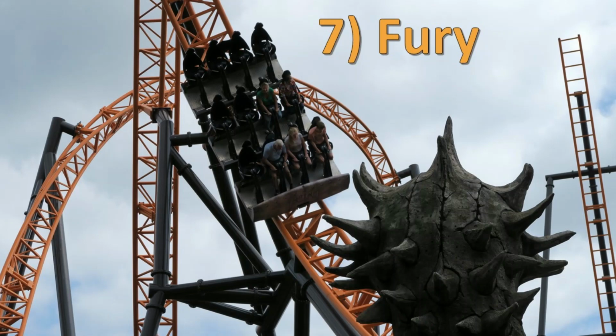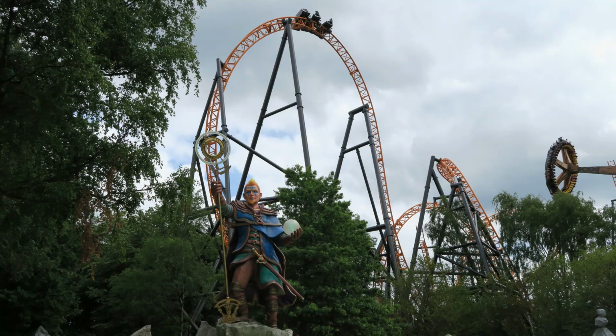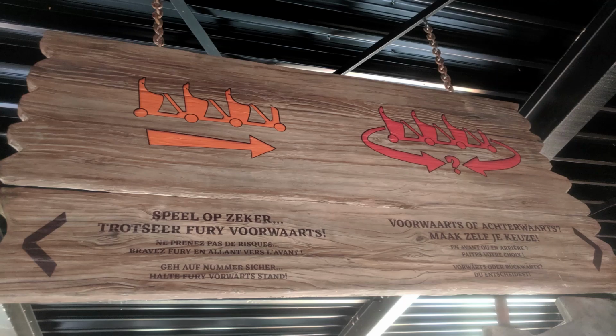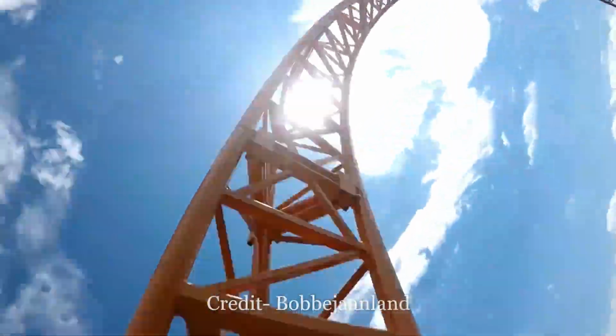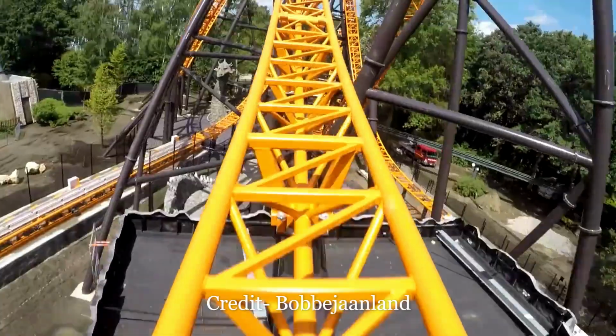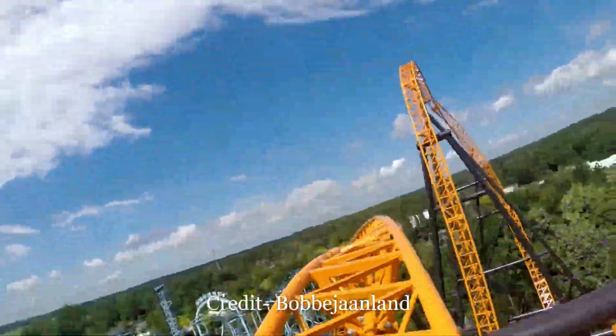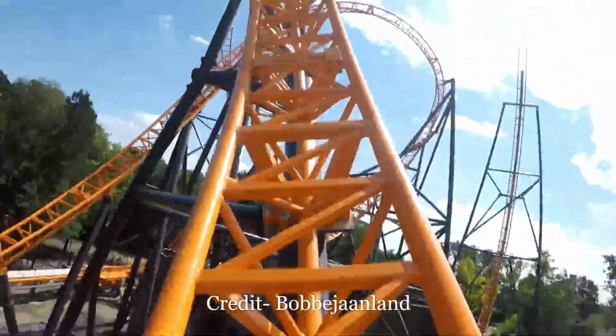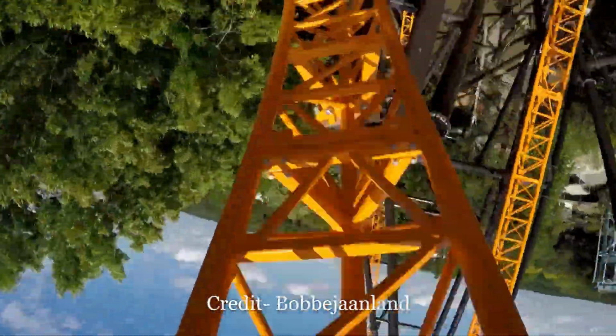Number 7. Fury at Bobbejaanland. This Gerstlauer Infinity Coaster is most well known for the gimmick that riders can vote whether they want to ride forwards or backwards. And this is an extremely disorienting coaster to ride in reverse. Fury isn't the most forceful coaster, really the top hat has the only intense part, but the coaster has some fantastic hang time on the spikes and zero-G roll.